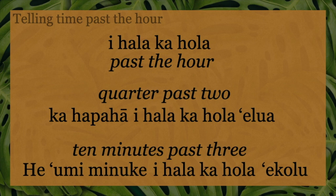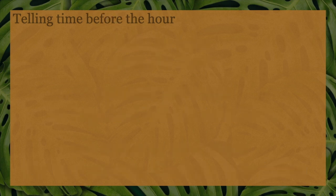And you can use this same structure to say, it is 58 minutes past the hour. It is 1:58. You can go as high as you need to. But of course, just like in English, as you're getting close to the next hour, you might instead want to express it as how many minutes or how big a chunk of time is before the hour. So we're again needing to use a phrase to express that.